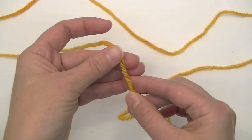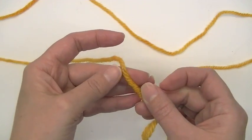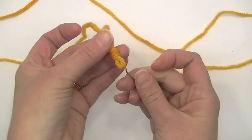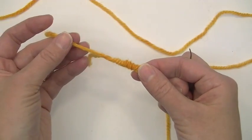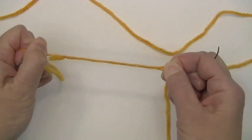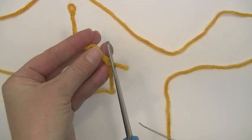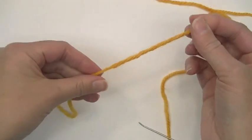It just depends on how far you want to go. I usually try and go a good distance. And then once you thread it down, you just pull it through, and then you pull it so that you just have a small loop here at the end. And then I just straighten it back out again to pull all those plies together so it's tightly twisted. And if you have a tiny bit left over, you can just trim that off. And then that end pops right into the rest of the plies.